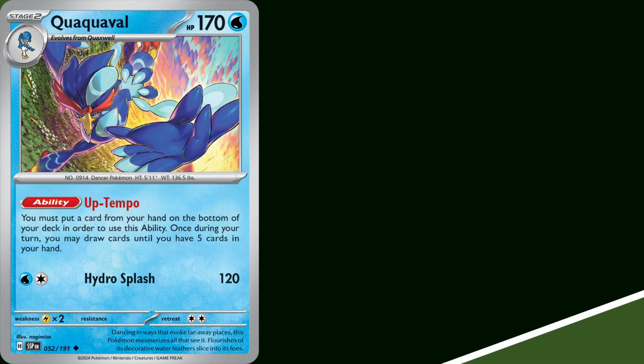But if we ever get a Quaxwell that's especially good, we can pair it up with this, and the two of them are sure to work together with the Quaquaval EX and really cause some damage.